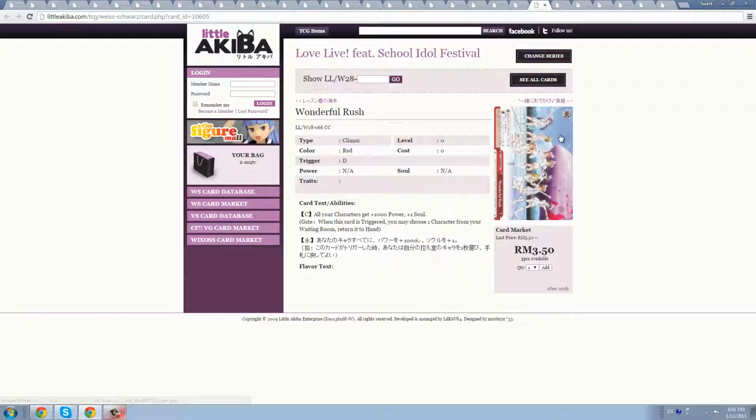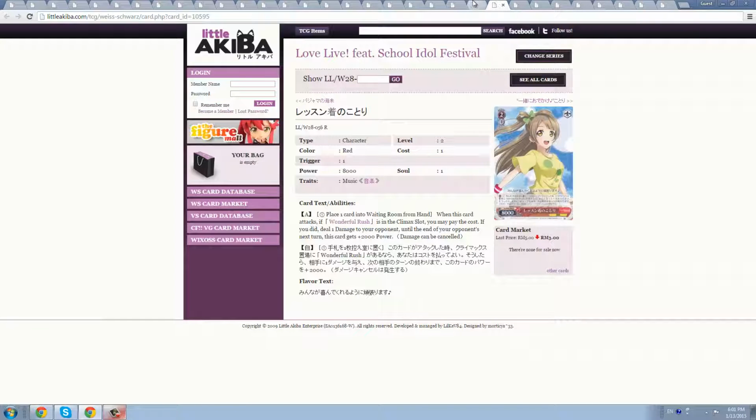So if you're going to run 4 Wonderful Rush and 4 the TD gates, if you're running 4 gates, you can consider some of these Kotoris because it's not bad. She's pretty much burn 1 by, when you play the climax, you could burn 1 by paying a card, discard a card. Not the greatest because it's heavy, but not the worst because if you're running 4 gates, you can consider 1 or 2 of these Kotoris. Can't really go wrong with it.